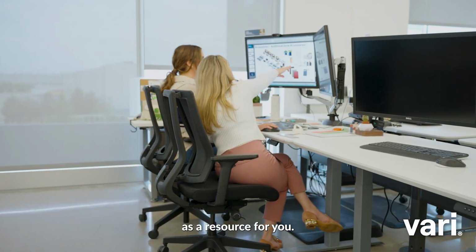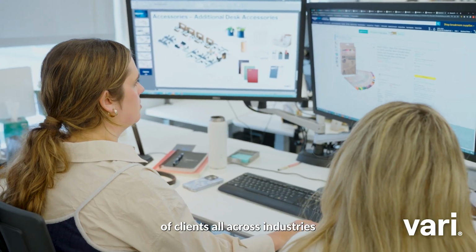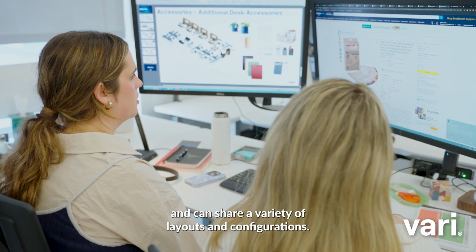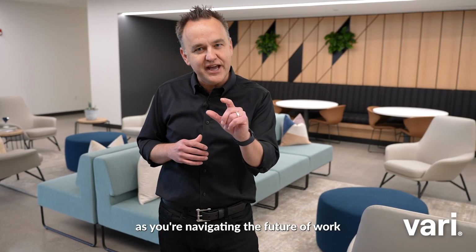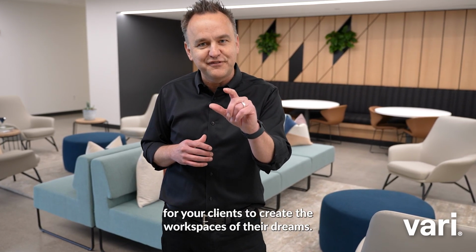Our in-house workspace design team is here as a resource for you. They've worked with thousands of clients all across industries and can share a variety of layouts and configurations. We'd love to work with you as you're navigating the future of work for your clients to create the workspaces of their dreams.